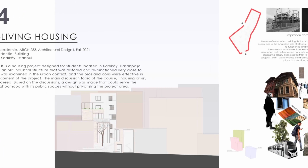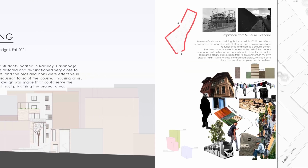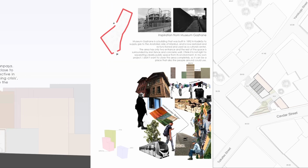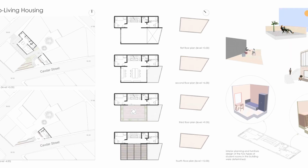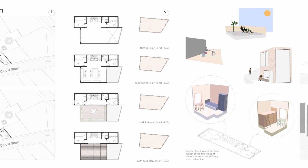This is a housing project that I designed for students where the project area is planned to integrate with the neighborhood to serve as a rest and meeting point, not just for the residents. On the south facade of the project site, there are seating areas and a small cafe designed to be open to use by the local community.